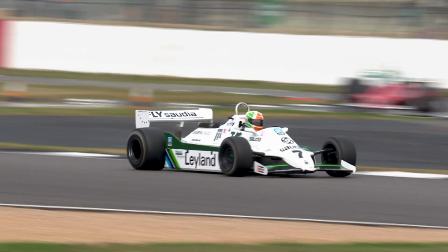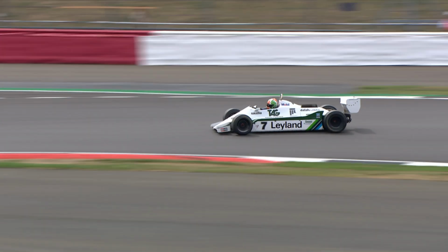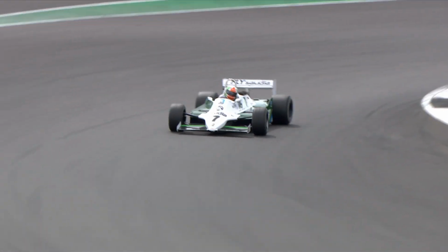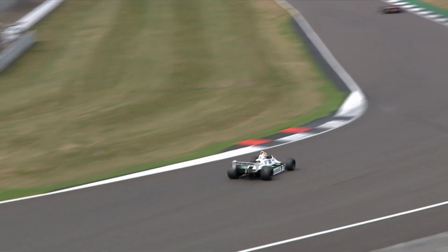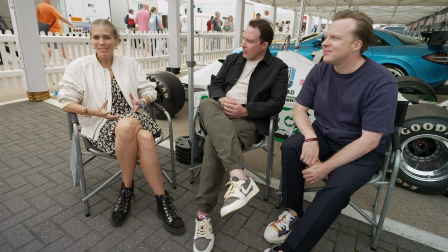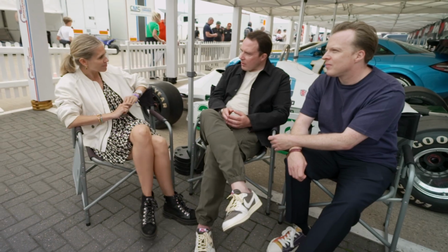In November 2021, the world of motorsport sadly lost one of its greats, Sir Frank Williams, CBE, who lived a remarkable life and leaves a lasting legacy. Absolutely delighted to say that joining me now, Jamie and Jonathan Williams. Welcome, guys. Let's talk about your father. In your mind, what do you think he considered his biggest achievement?